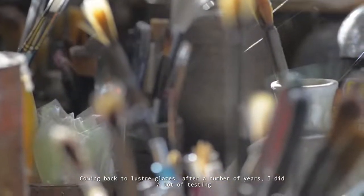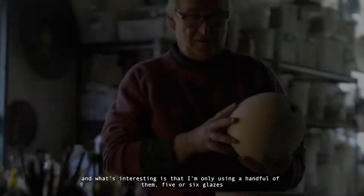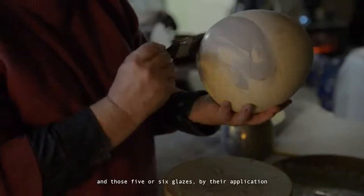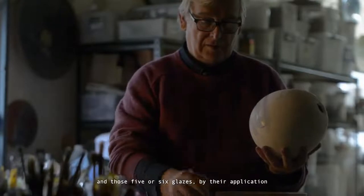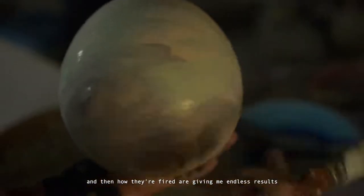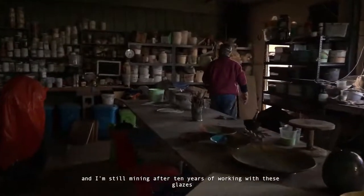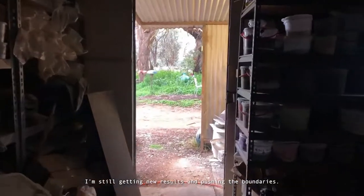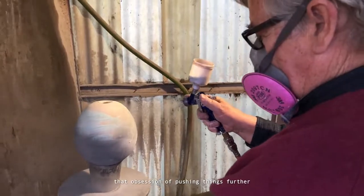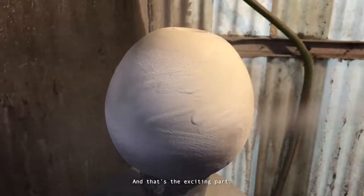Coming back to luster glazes after a number of years, I did a lot of testing. But what's interesting is that I'm only using a handful of them, 5-6 glazes. And those 5-6 glazes, by their application, be it brush or spraying, under and over each other, and then how they're fired, are giving me endless results. And I'm still mining after 10 years of working with these glazes. I'm still getting new results and pushing the boundaries. And it's the pushing the boundaries that excites me, that obsession of pushing things further and trying things differently. And that's the exciting part.